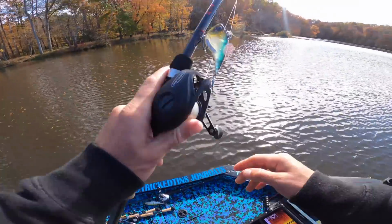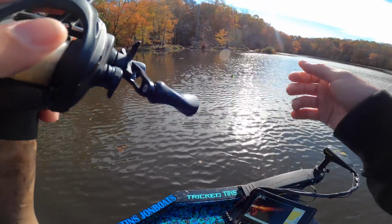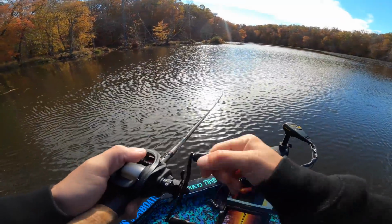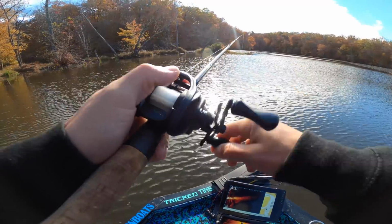All right, we're gonna start off with that lipless we were crushing them on the other day. I say crushing, we caught a few fish on it. This is a Janko Lures Rip Knocker, half-ounce lipless. Water temp, 54. It's the coolest water temp I've seen in a while.